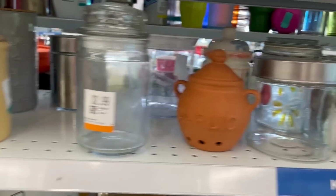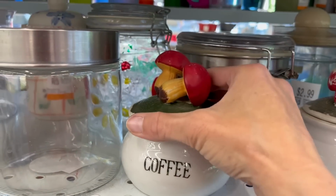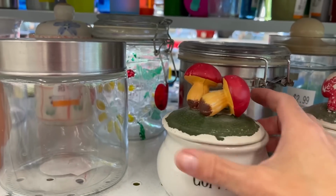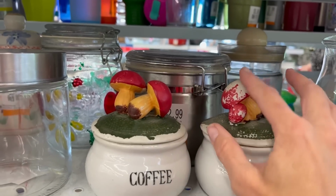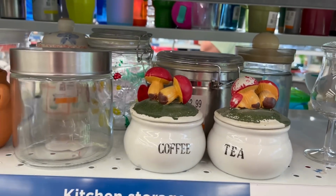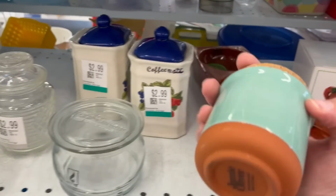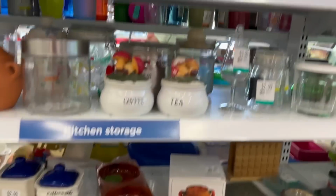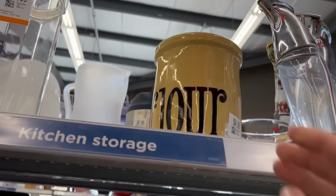Well, that's a bummer. Look at this, coffee and tea. Lots of wear on the paint though. Cute. $2.99 each. It's too bad there's so much wear. That's a bummer, finding all this great stuff, but it's got chips. And there's a flower one. Doesn't have the cork stopper though.